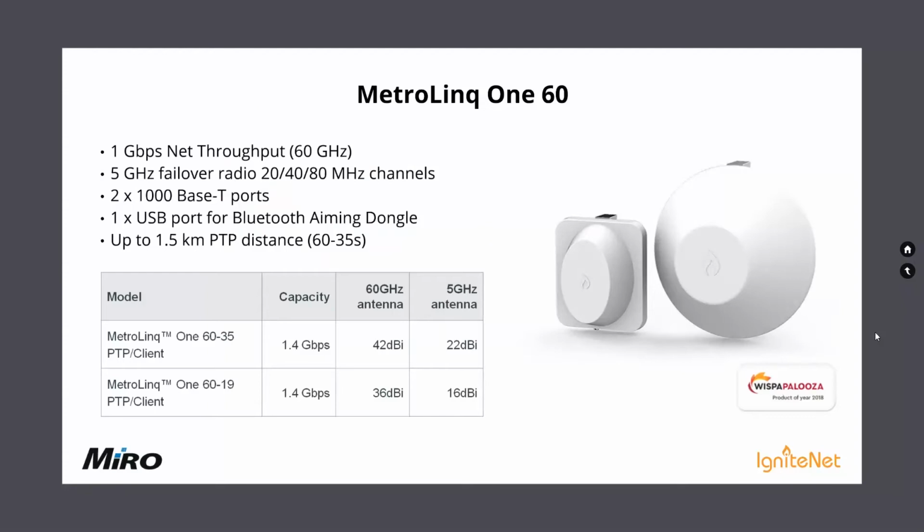They support 1 USB port for a Bluetooth aiming dongle. That Bluetooth aiming dongle is just a small dongle you plug in, and you connect to it via your phone app, and that will help you with configuration. The distances are up to 1.5 kilometers. The smaller one can do under a kilometer. It has a lower antenna gain.